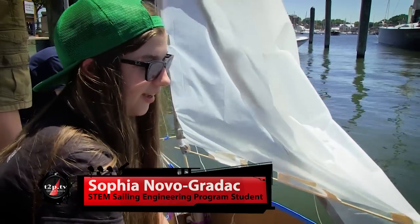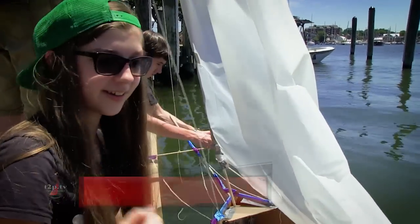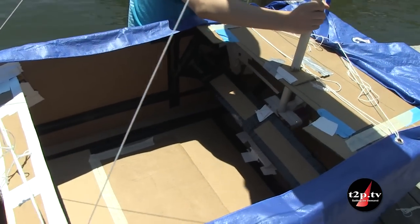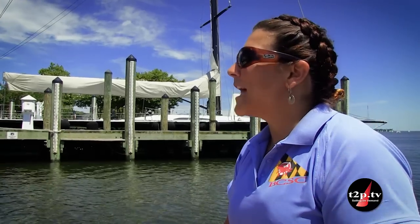Well, I'm gonna be driving it, and I was chosen because I'm the smallest and the lightest. We're all really big. Yeah! The face of the team. Okay, guys, let's float something.